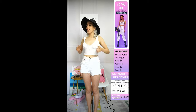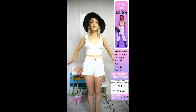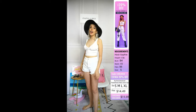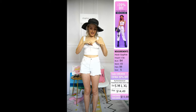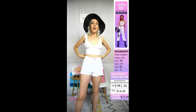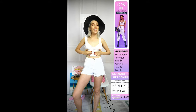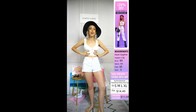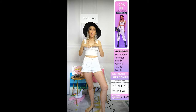But the next one we have is this super cool top, okay? So this is the ruched sweetheart neck tank top. It has a sweetheart neckline, and then it has gathering to the bust area, and then a super cute bow to the center front. So it's just a very nice easy to throw on cami top. You just throw it on over your head. Again, I'm not wearing a bra with it, but you can wear a bra with it if you want to, or like nipple covers or a strapless bra, because it is quite low. So it is quite a low cut top.